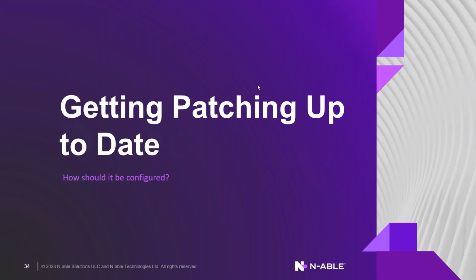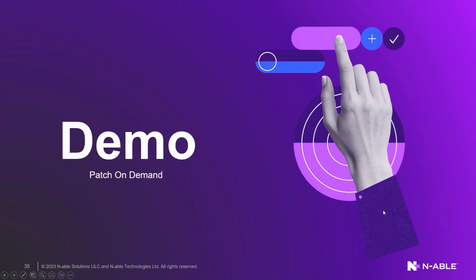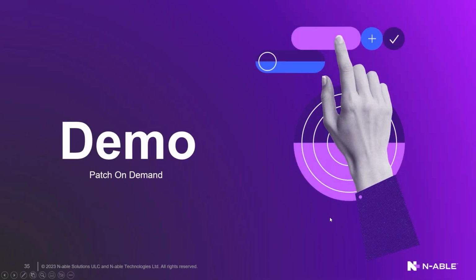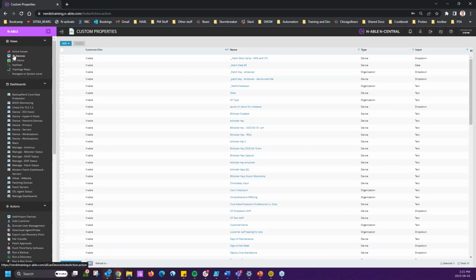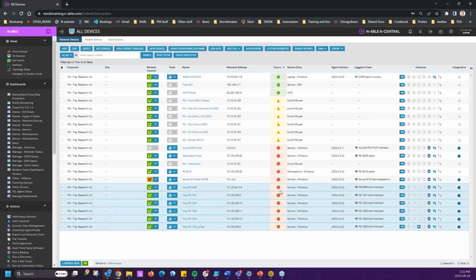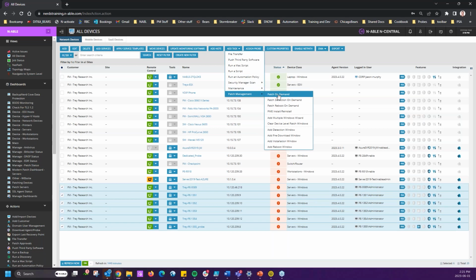That's an architecture diagram of InCentral. Patch on demand, which sounds a lot like getting patching up to date, but has a different use case. Let me explain this one. So if you go into InCentral and you go up to the all device view, all I need to do is say, okay, this is like doing it by device, right? I've got these servers. They all have the same Intel driver, right? I'm going to go through and add task.